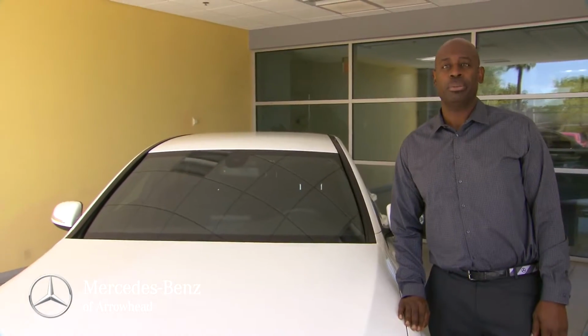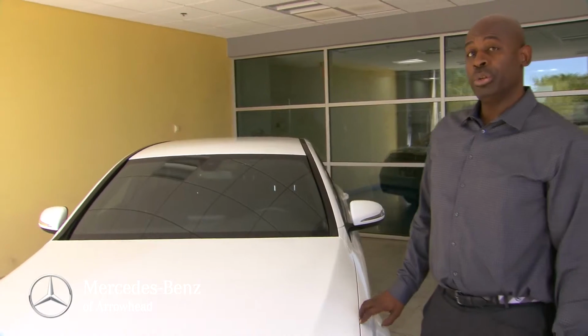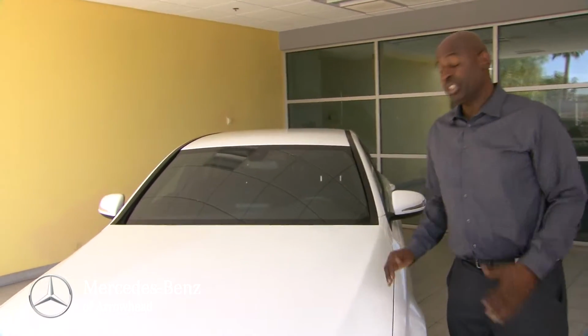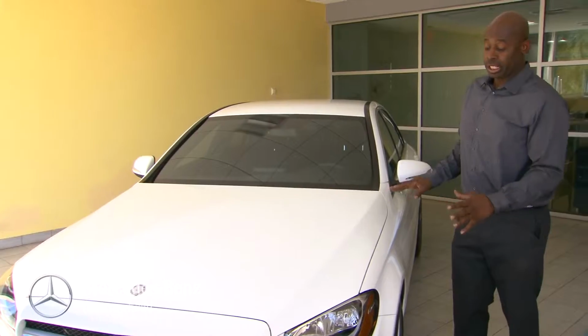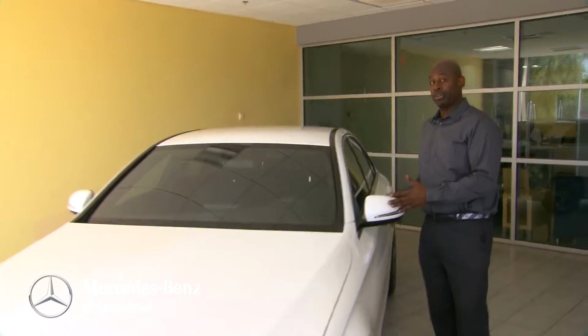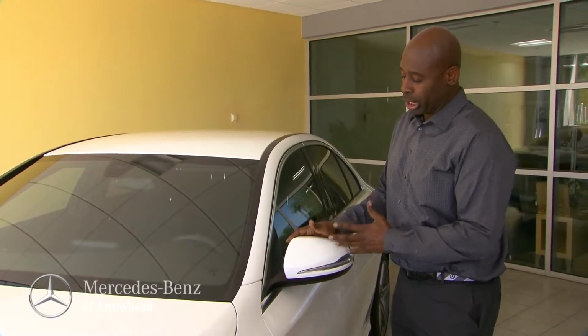2015 C300 Mercedes Benz. One interesting thing about this car, this is all new for 2015, and there's a lot of changes that we're going to talk about today. First of all, the vehicle is 3 inches longer than the previous car, 4 inches wider. So it has a lot of different features in it. Larger mirrors, as you can notice here, they're power folding. When you shut the vehicle off, the mirrors will automatically fold in on their own.